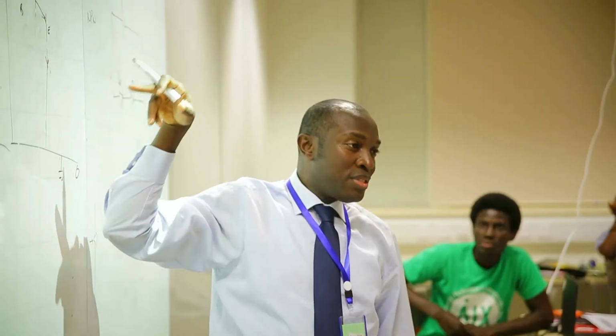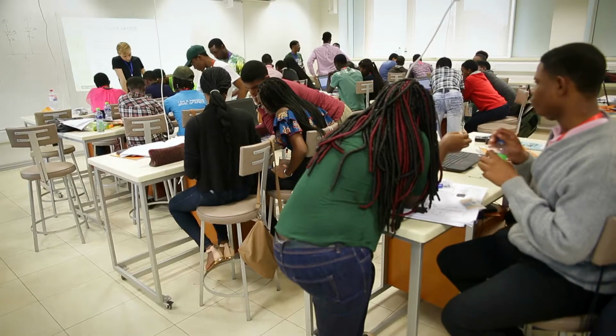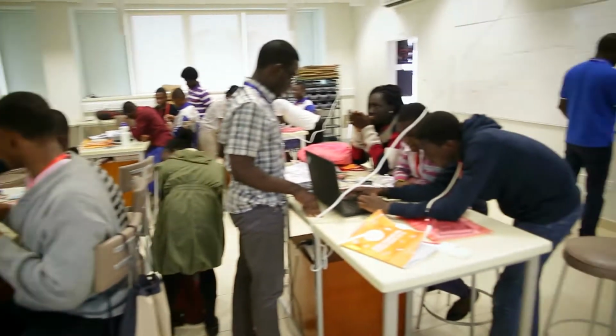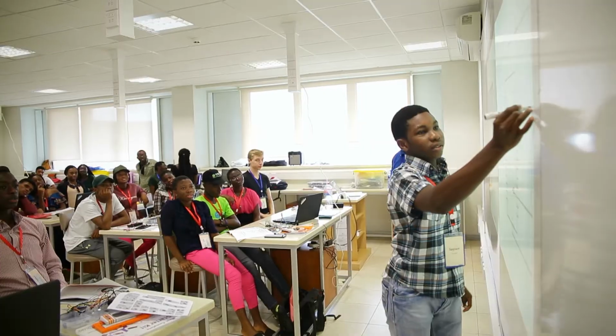The engineering module is really an amazing one this year. It's basically focused on automation. So we are looking at how we can automate a room, a house, how to turn simple houses, simple rooms into smart ones. So the engineering module introduces students to the various disciplines in engineering.